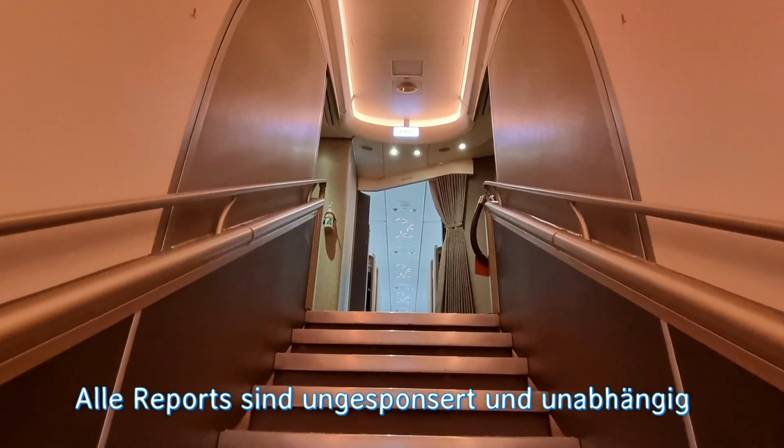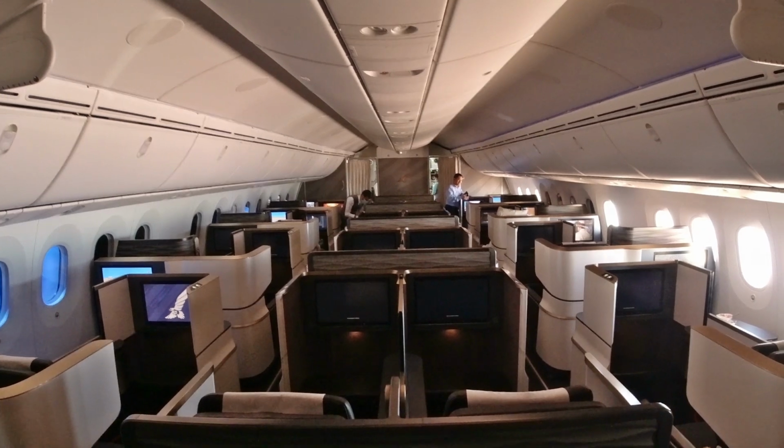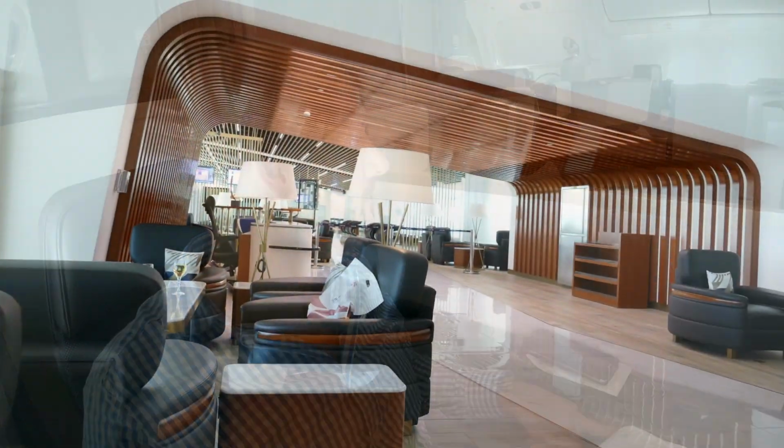And today we're going to board this beautiful plane. Gulfair's Boeing 787 Dreamliner is fitted with the great yet rare Apex suites, so this will be an interesting flight. Gulfair has set the clock towards a modern future, but how much can you expect on this 3-hour flight?